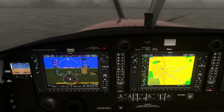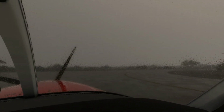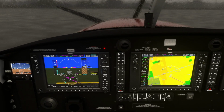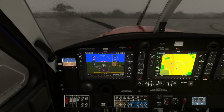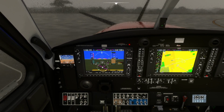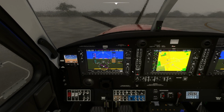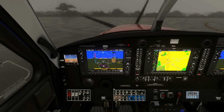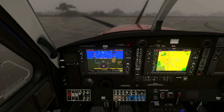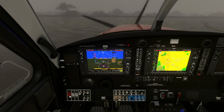I wonder how long we could sit here with the battery on before it runs out. Probably shouldn't risk doing that, especially with the beacon and that. Okay, so I'm going to go ahead and switch everything off, and then we will wait a bit for the weather to pass, and I'll join you again when we can hopefully make our way out of here.